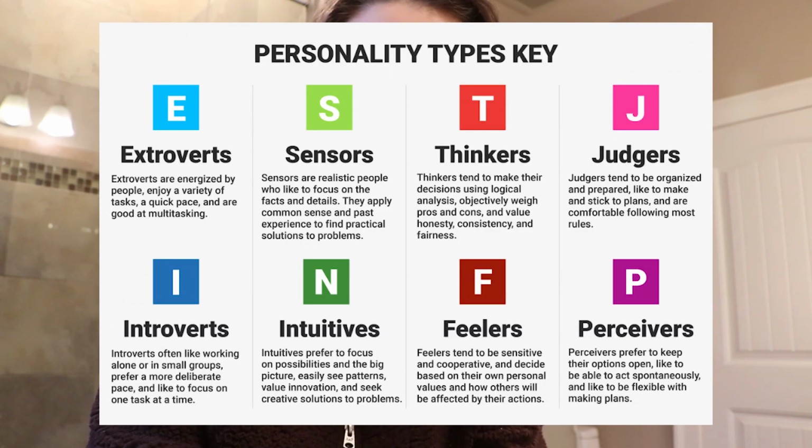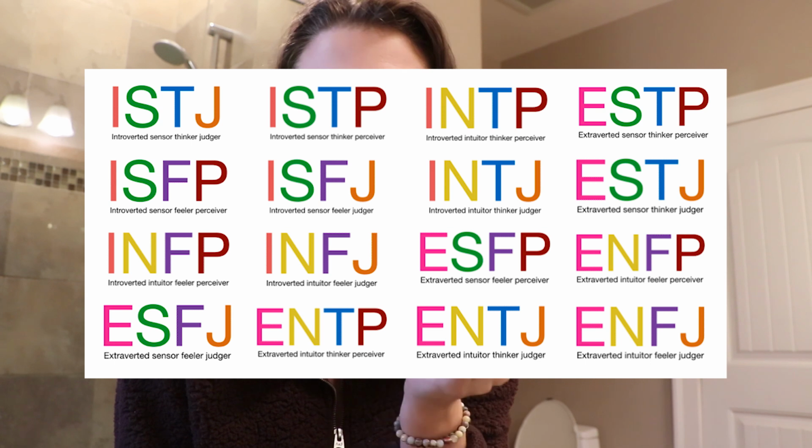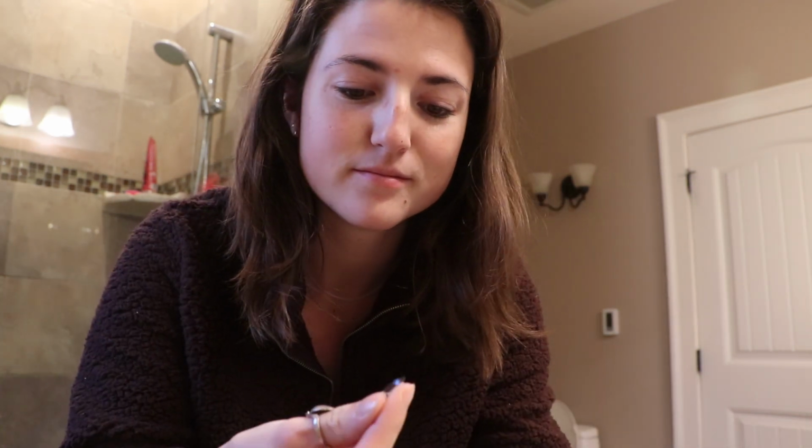So the Myers Briggs test is a personality test. There's 4 different parts of your personality, and each of those parts has 2 options, and they each have a letter that goes with them. When you put together each letter, you end up with a 4-letter code, and that's your personality. There's a lot of research done on the different types of personality, and I'll explain what each of the letters and options are, and then I will do the test with you guys. And hopefully by the end of it, you'll feel like you know me better.